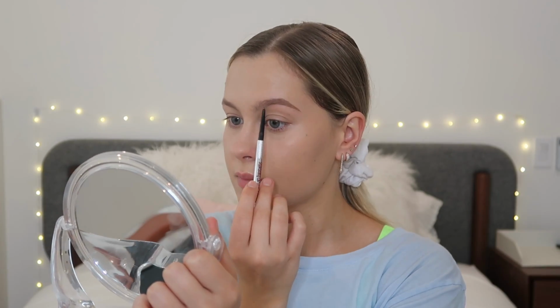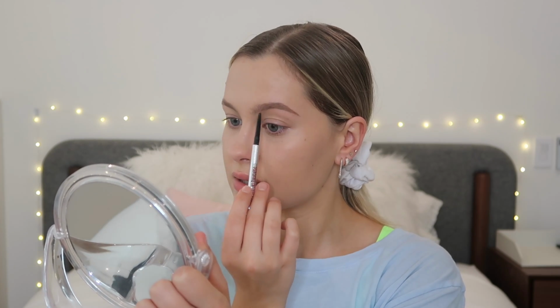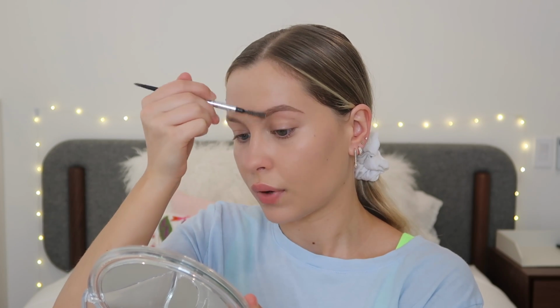So that's literally all I did. I just extended it and added a little bit of color. And then sometimes what I'll do if I want to add a little bit more definition to the front is just add a little bit on the bottom, and then I take the spoolie and brush up so that some of the brow pencil will transfer, if that makes any sense.